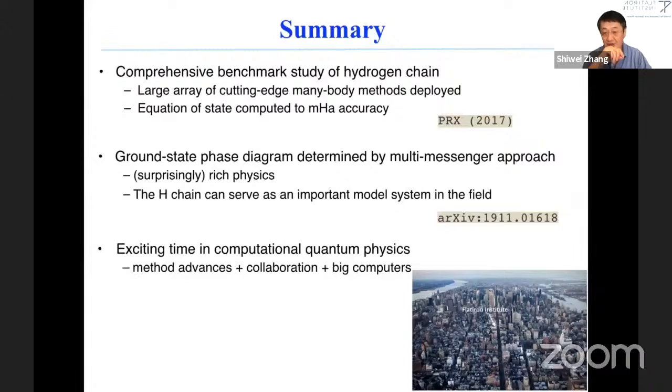It turns out I boasted that we reached a millihartree accuracy. It turns out there's a tiny basis set superposition error that may actually make it outside one millihartree. So we discovered that when we started studying the metallic phase, so there's one point there, studying the metallic phase more carefully. So what we did with AFQMC is actually to use yet another basis.